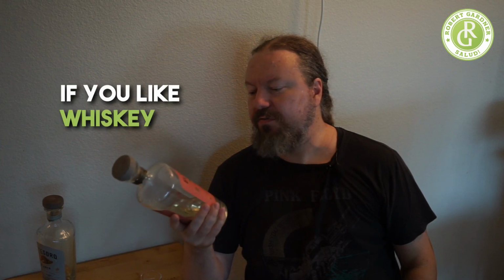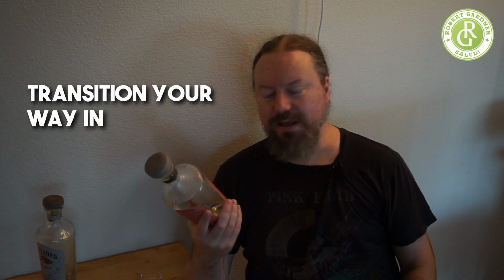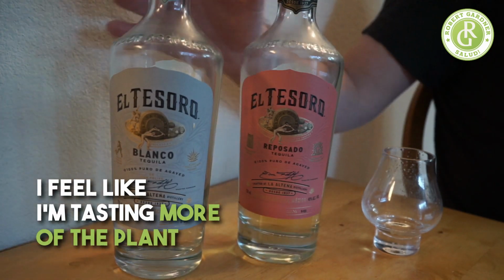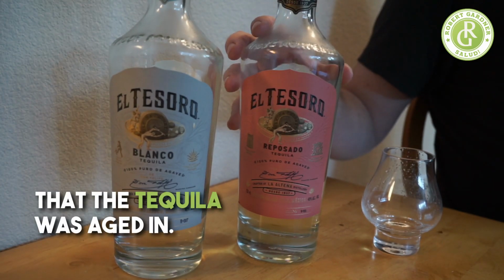I would say this: if you like whiskey, you like bourbon, you like scotch, you might want to go with the Reposado or the Añejo if you're trying to transition your way into tequila. But if I had a choice, I would still go with the Blanco. There's something about the woody notes. It's not that I don't find it appealing. I feel like I'm tasting more of the plant and less of the wood that the tequila was aged in.